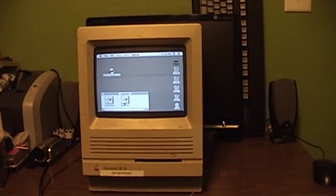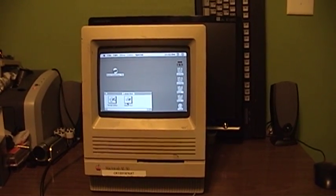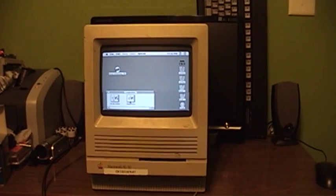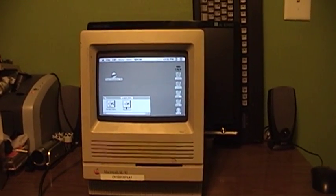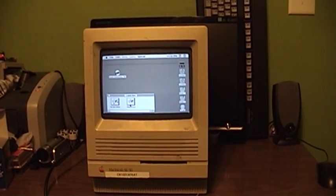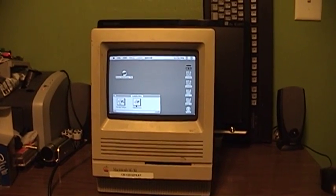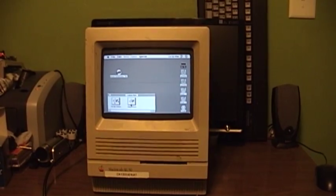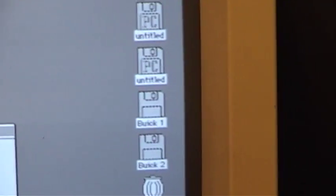But there's nothing really special about this machine per se. It's been used a lot since it was manufactured in August of 1991. It was made in Ireland by Apple Computer. And like I said, it's spent a lot of time turned on, so the little CRT is pretty worn, and the focus gets kind of soft when you crank the brightness up. The focus is kind of soft on it anyway.